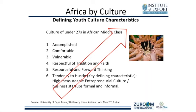Number six, entrepreneurial culture across Africa among the young middle class is a key characteristic. And so they're looking for business startups. They're looking for things that are both informal and formal. And this is one driving thing about Africa, that they're tying all of this together. And through this, there's an abhorrence of corruption. And the young people are making big changes.